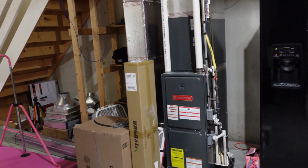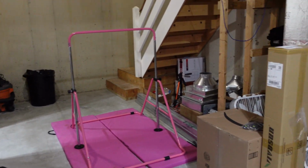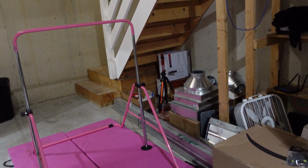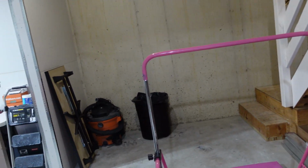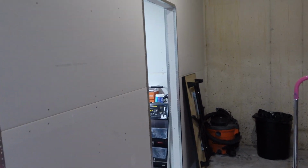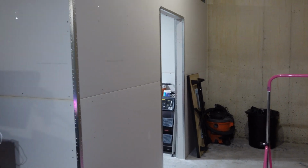So you'll notice there's stuff down here: my daughter's gymnastics bars, a whole pile of HVAC fans, tripods, and electrical wire. But we've been renovating this basement over the last few months, and I wanted to give you guys an update on the basement, the airflow, and the mining room.